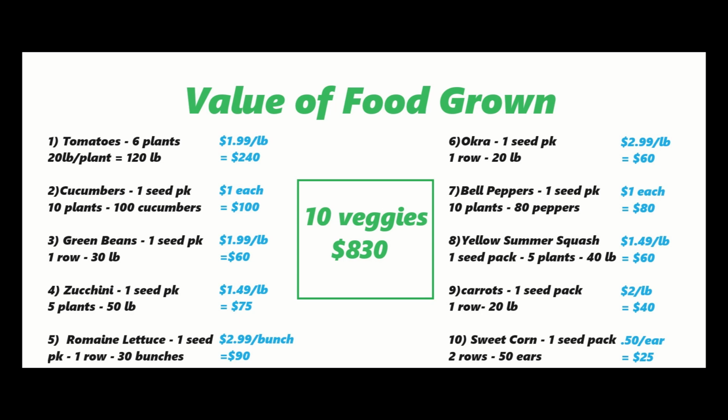Now, if you get extra, you can do like I do and you can freeze it. And if you freeze it, you're going to be able to enjoy it over the winter, and plus the extra harvest you get from this is going to really add to your cost savings for your food bill over the year, and you'll still be saving money on food during the winter. Okay, with that said, now let's look at the cost of this garden.